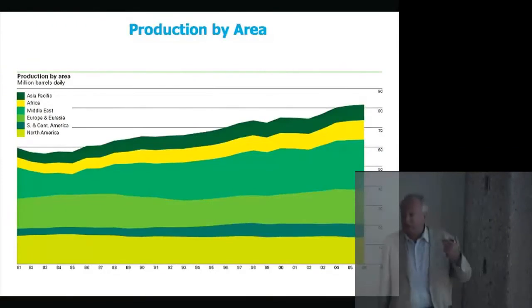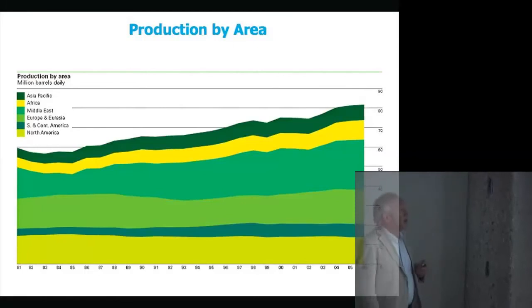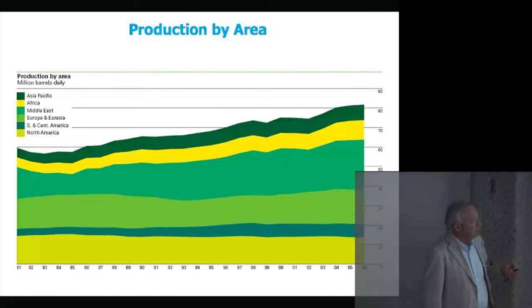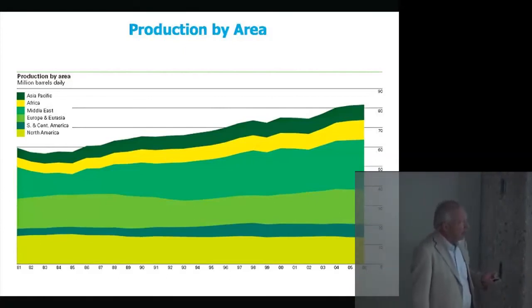We're looking at the production, and these are the same colors. They're all green and yellow, I presume to make easy distinctions. This light green here is the Middle East, and you see that most of the production from 1981 to 2006 has come from the Middle East. Then we have North America down here. What we see is a decreasing trend. We see South and Central America slightly increasing, but a relatively small number.